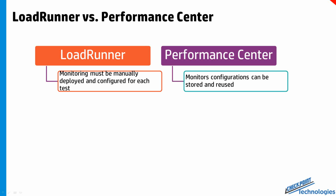So the monitoring configuration tends to be a little bit more manual than what it would be in Performance Center. With Performance Center, we can store these monitoring configurations and reuse them over and over. So if I have a configuration for, say, an SAP application, every time I run my SAP tests, I can just pull that monitoring configuration in and reuse it. So what we're trying to do with Performance Center is create something once and reuse it over and over again. This is what we see a lot with the monitoring configurations.